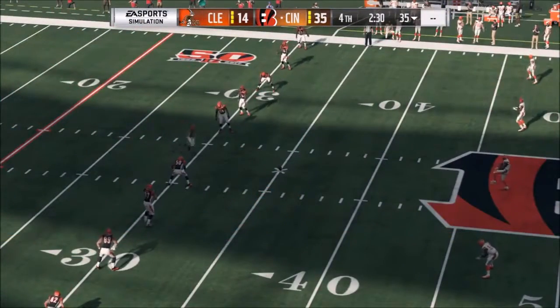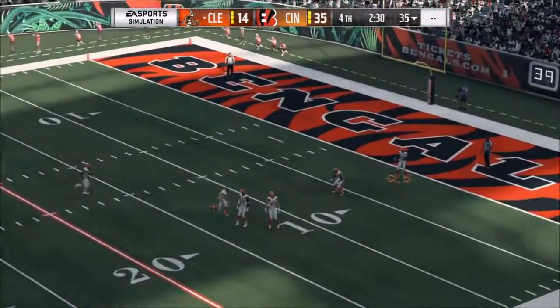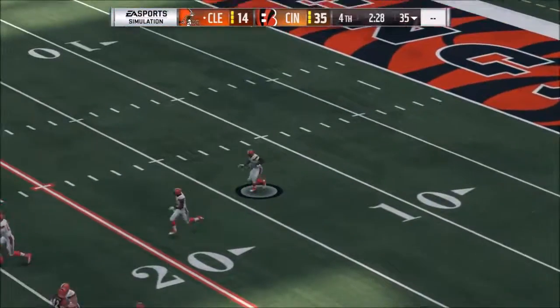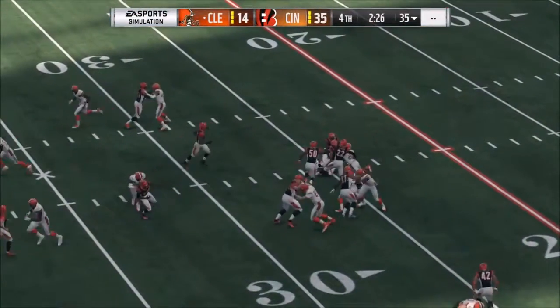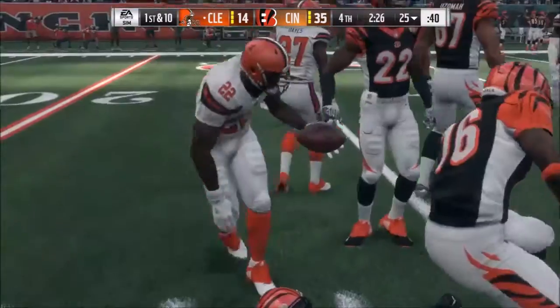Bullock out now to kick this one away. This fielded at the 2. And not a bad return here. He gets it out to the 25-yard line.